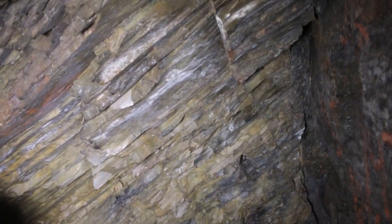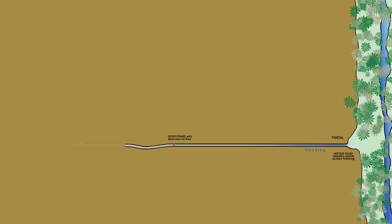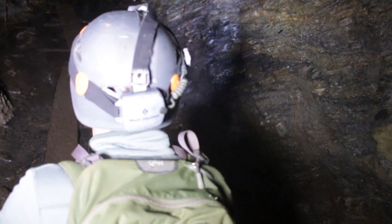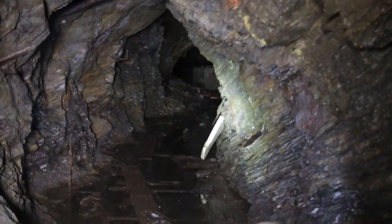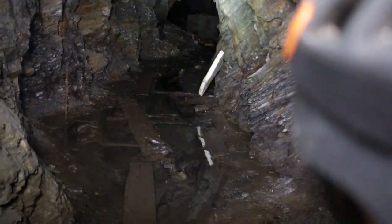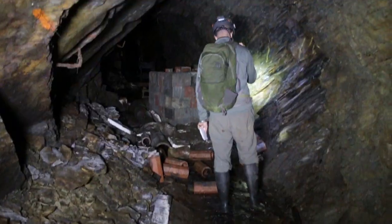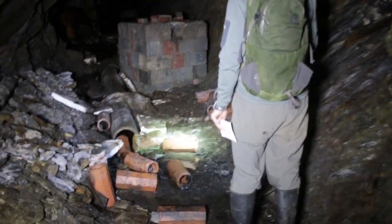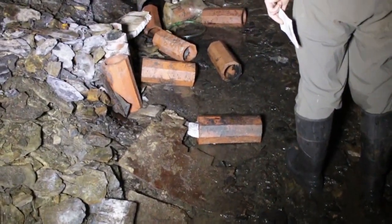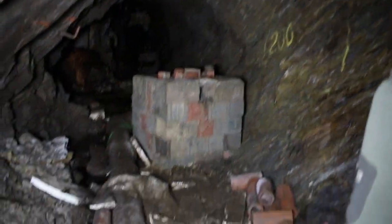And you can see the angle of the rock strata there. All right, folks, we're maybe 500 feet in at this point, and he sees some workings up ahead there. Let's have a look with the flashlight. Yeah, it's like a box or something. We're coming up on where we saw the square up ahead. Wow. So there's lots of equipment and workings type of stuff here.